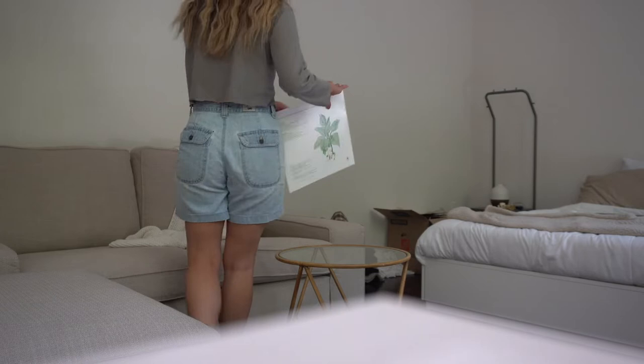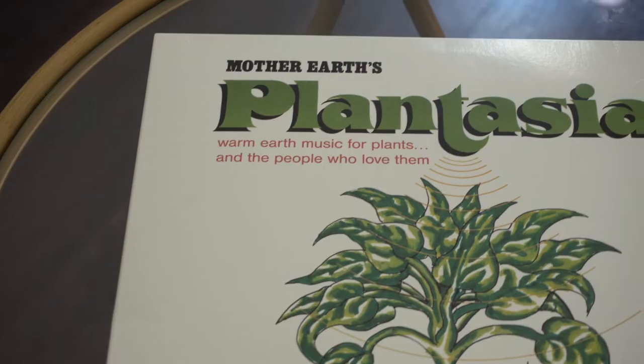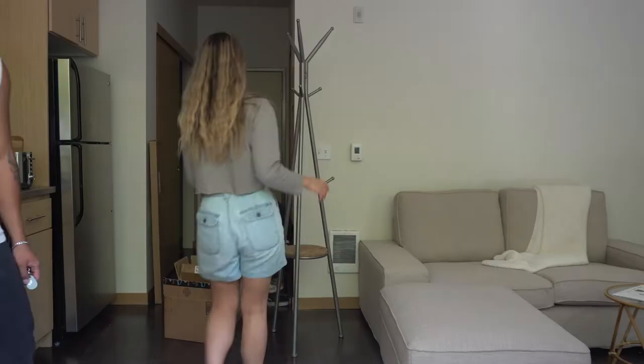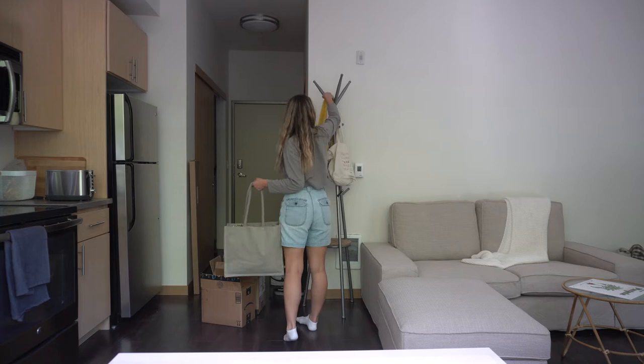Up finding that coffee table along with this record, which is solely made for the purpose of the plants, which is super cool. I did also get this coat rack, and I will be hanging all of my tote bags on there because I am in fact a tote bag girly. I did not like this setup though.